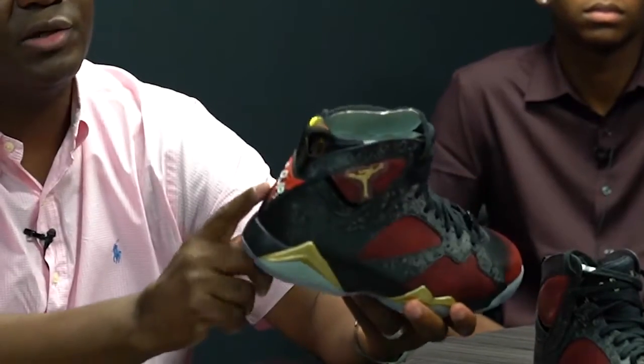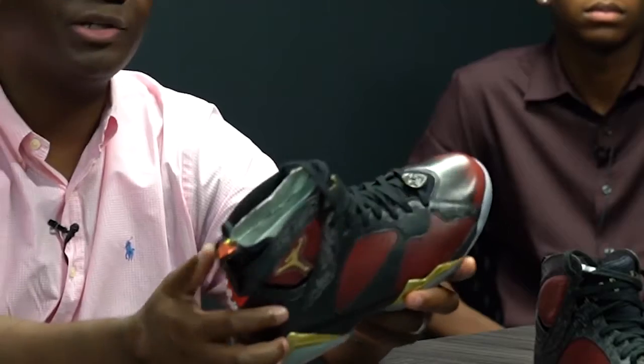On the back, you have DJP, so it has Damian's letters on the back of the shoe. And like I said, he designed it, the colors he picked together, and also on the bottom of the shoe, you have the clear translucent bottom. So like I said, really dope shoe. You definitely need a pair of these in your life.